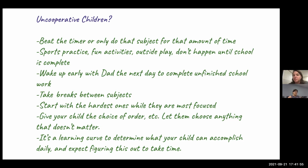I personally start with the hardest subjects while they're most focused. So my core subjects are Latin and math, and I try to get my kids to do those first because they're fresher and they're not exhausted, tired or getting fidgety as much. But maybe your kid is better after lunch and you want to save the harder topics until after lunch. So figure out when your kid is at their prime and then schedule the more important, more focused subjects then. That's going to change as they change and grow too.